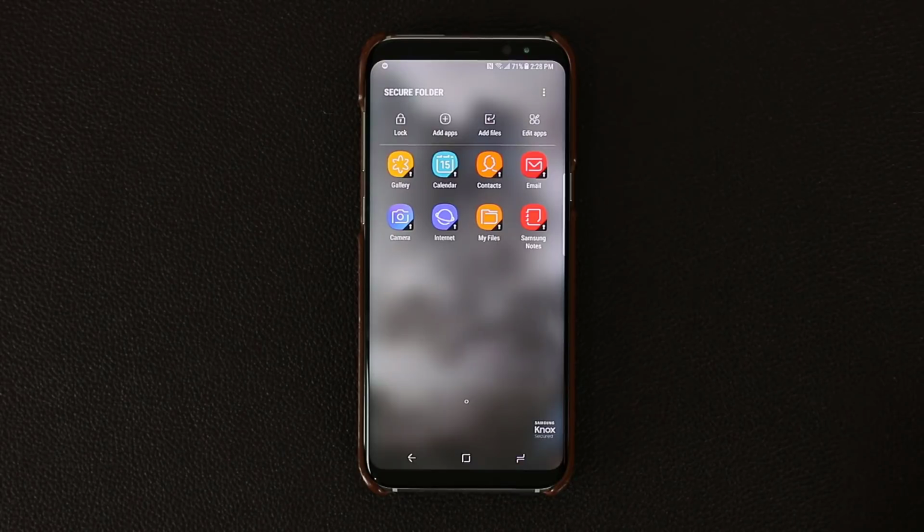So that's a feature, again, that I see only on the Samsung smartphones, and especially one that actually is so well designed. It's not an app, it's built into the phone, so nobody can uninstall that to get rid of it and stuff like that. It's built into existing Samsung security.